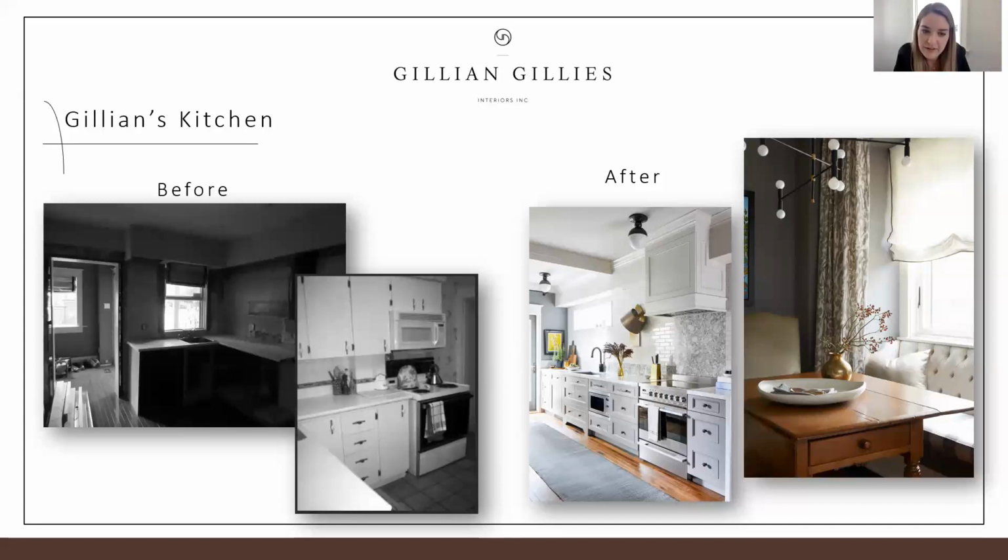And are you finding everything is just taking a little bit longer these days? Was this kitchen done pre-pandemic? Yes, it is.